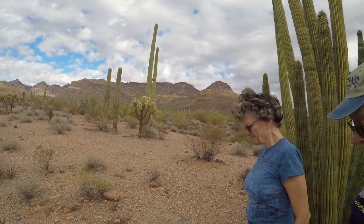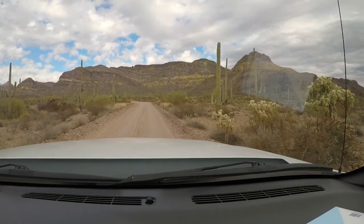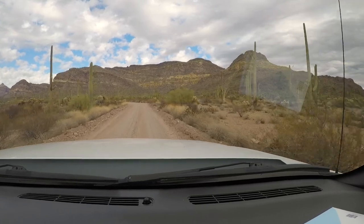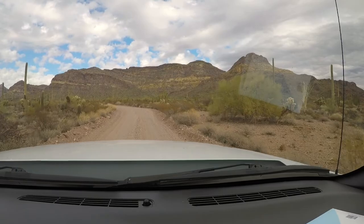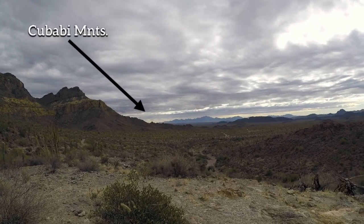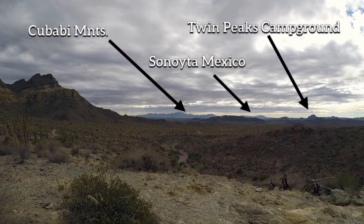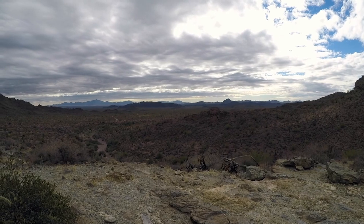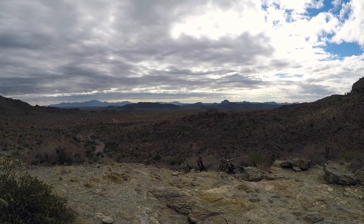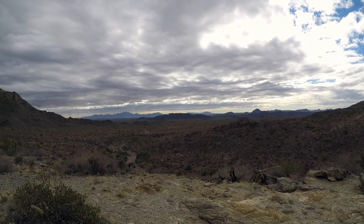The view. Good thing we're not here in July. Yeah, I want to see number 6. Farming and dry. If we're figuring this right, in the background there is Mexico and the sister park. What the booklet says. I think that's the visitor center way off in the distance over there. Then the campgrounds over there, that's Twin Peaks.